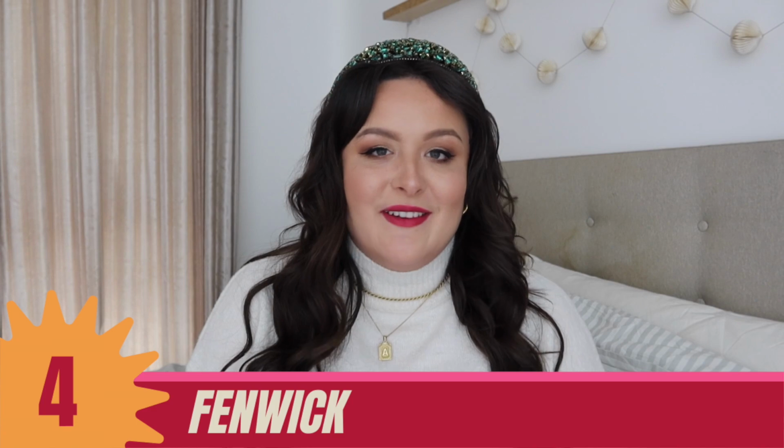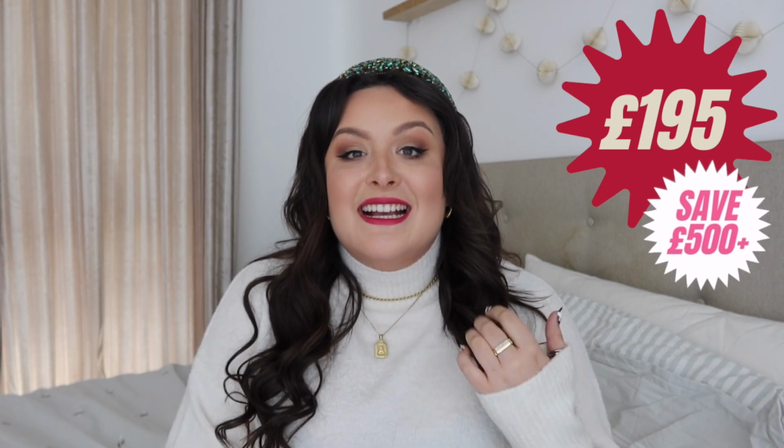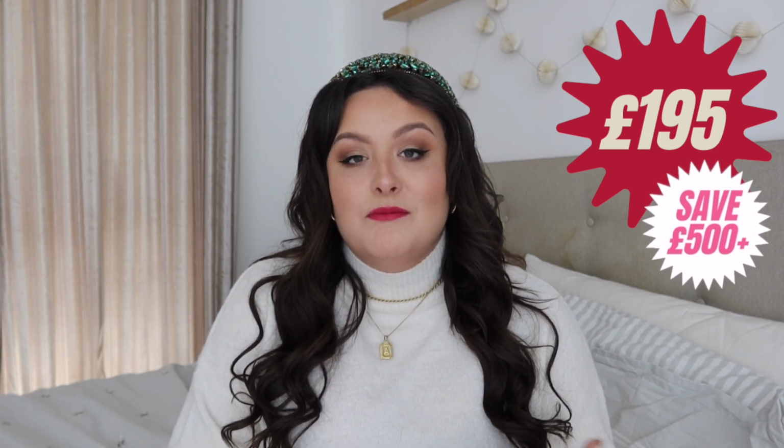Next on my list is the Fenty Beauty Advent Calendar 2022. I think you pronounce it Fenty. I'm not sure, sorry if that's wrong. This one costs £195, but you've got over £700 worth of product in there. So again, that is a £500 saving, more than £500.